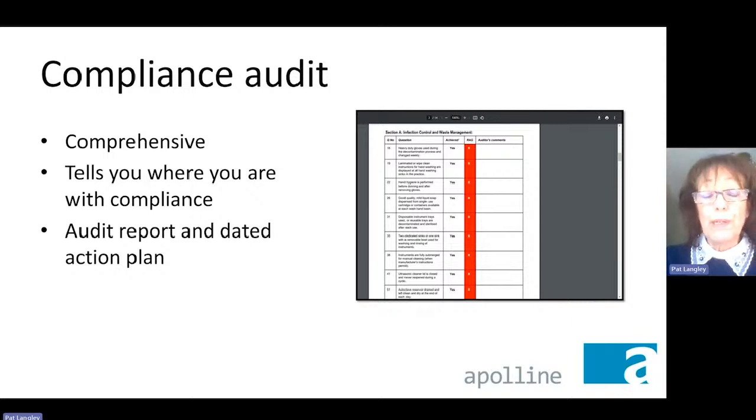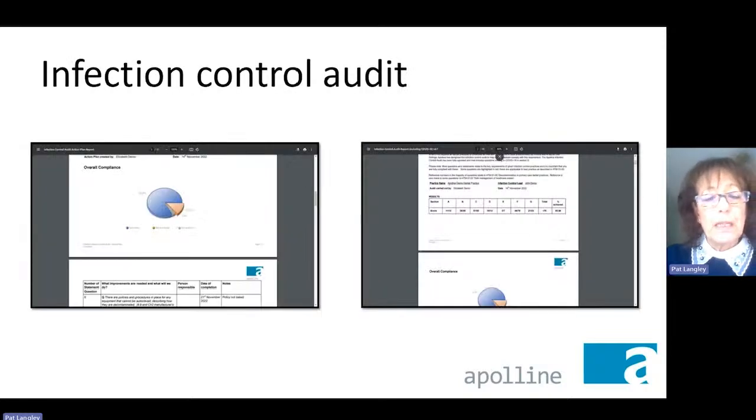Auditing your compliance is really, really important. This is an example of the report you get following our compliance audit. Our compliance audit is really a CQC mock inspection. It tells you where you are compliant, what you do and what you need to do. And you will get an audit report and a dated action plan out of your compliance audit.